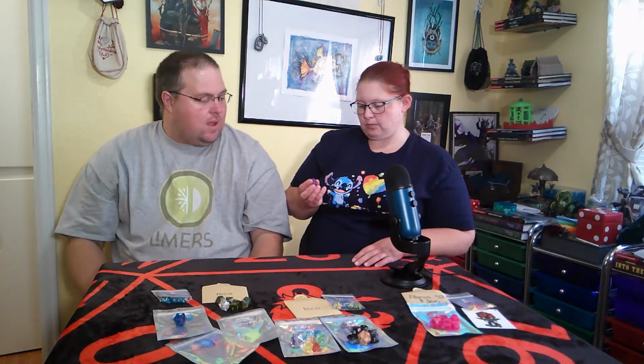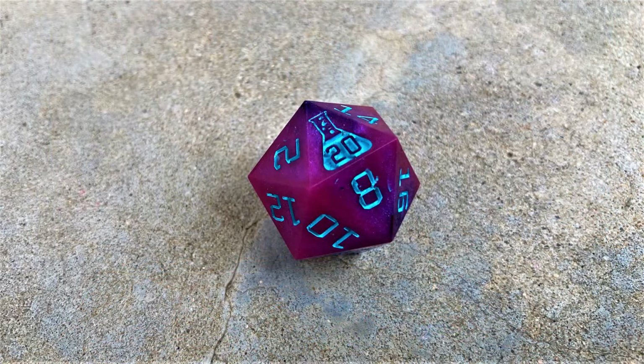And I liked that she did this. She had a selection of mystery D20s for her first shop update. And this one I really like, too. It's like a purple and pink mica powder shimmer with aqua. This one I claim.